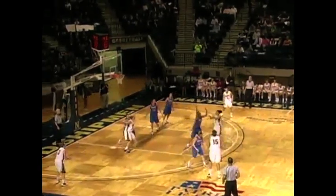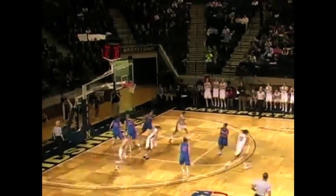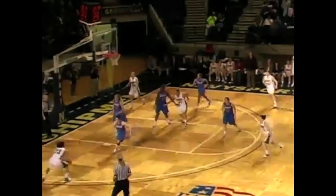Cassie back on top to Angela. Myers to her left with the penetration now. Heaves it down left side. Edwards pull-up jumper from 13. Good. Edwards with 7 points. Navy back. Jade Geif took it away.